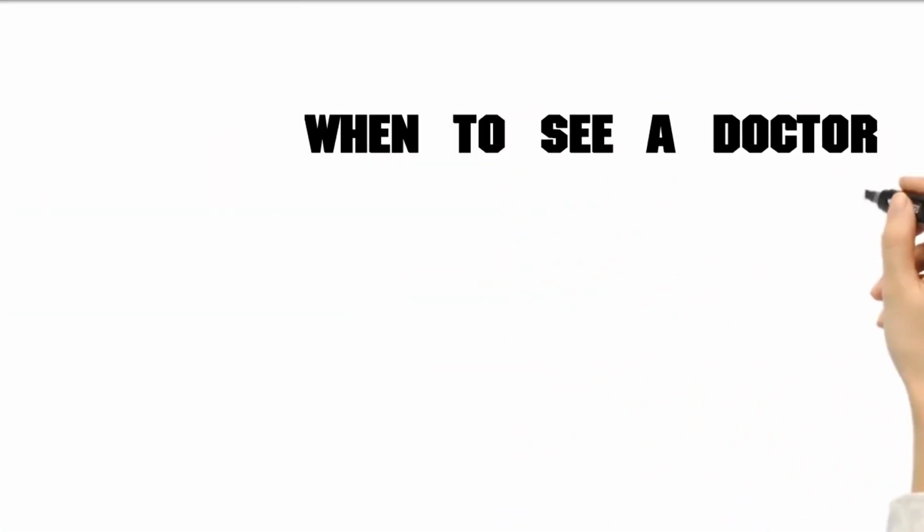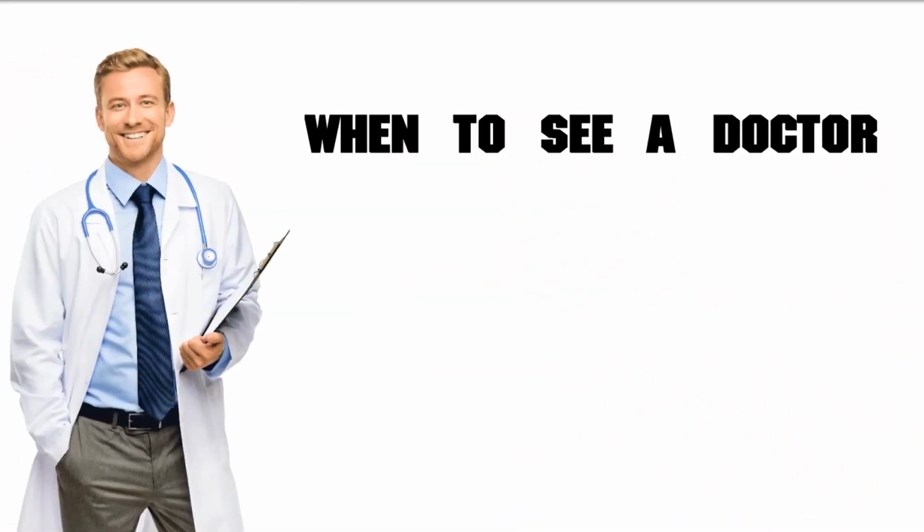When to see a doctor. Fevers by themselves may not be a cause for alarm, or a reason to call a doctor. Yet there are some circumstances when you should seek medical advice for your baby, your child, or yourself. Infants: unexplained fever is a greater cause for concern in infants and in children than in adults.